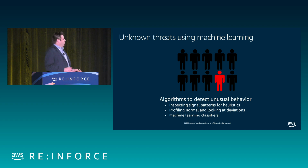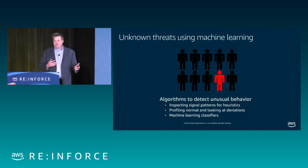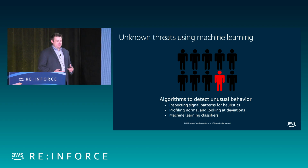So one word of warning, and we've seen people do this: don't turn on the service and then start doing unusual things, because one, you're not going to get a finding for it, and two, you're now putting that into our models. So make sure that you wait for a while before you try to trigger any of these findings.